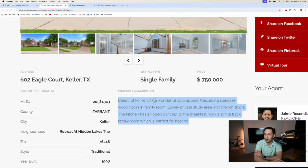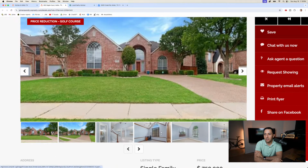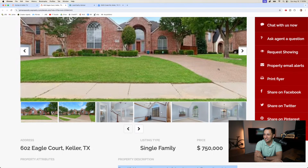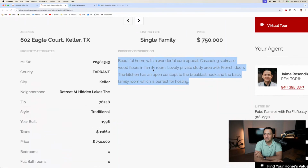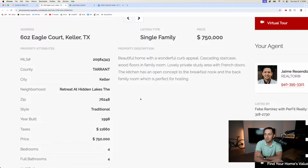Let's see. Beautiful home with a wonderful curb appeal, cascading staircase, wood floors and family room, lovely private study area with French doors. The kitchen has an open concept to the breakfast nook, and the back room, which is perfect for hosting. All right, respect. We said what we needed to say. I would have at least thrown it on ChatGPT and made it a little bit longer to at least fill some minimums, but everyone has their own strategy.